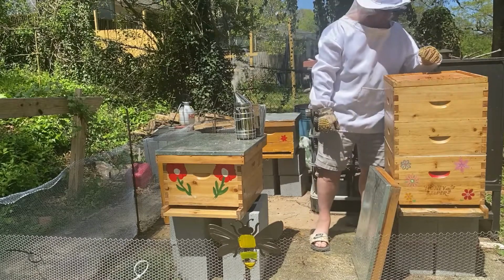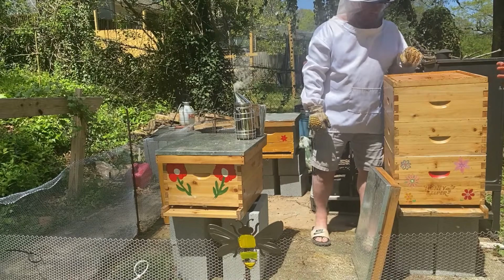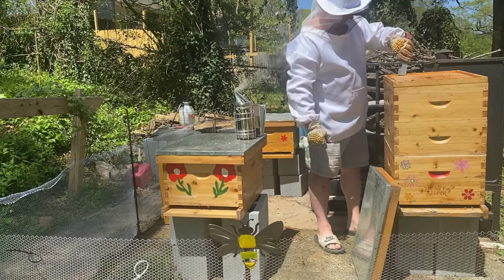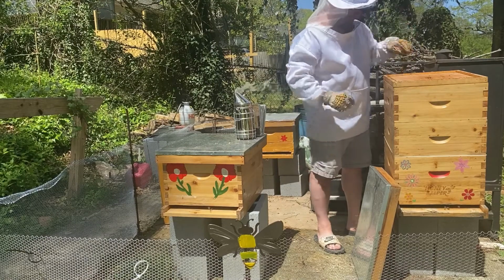Beetles. If you see any beetles, bash them in the head. It gives them, the bees, a helping hand.